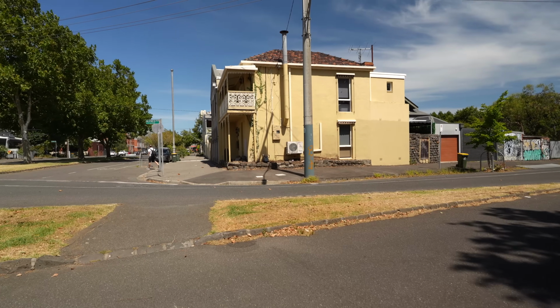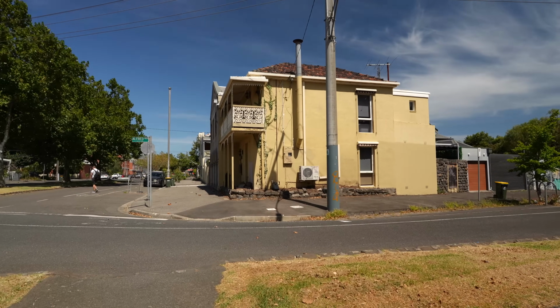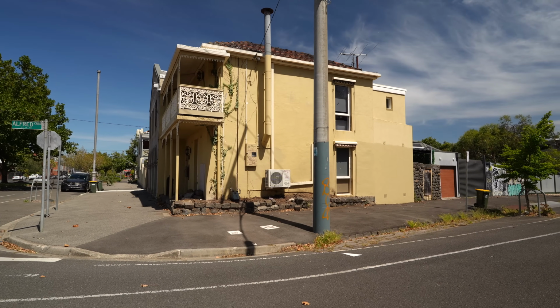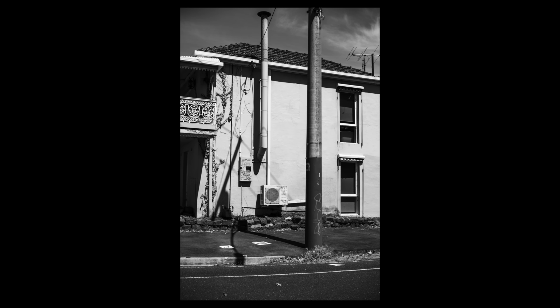All right, look at that house. I have a tendency to like those kinds of lines and shapes and shadows. Oh, especially in black and white. Let's take a shot and see if it works or not.